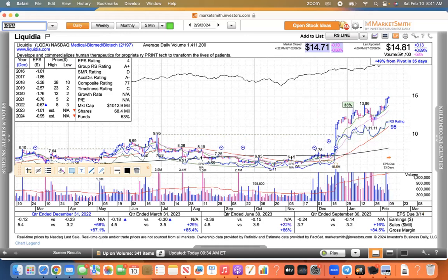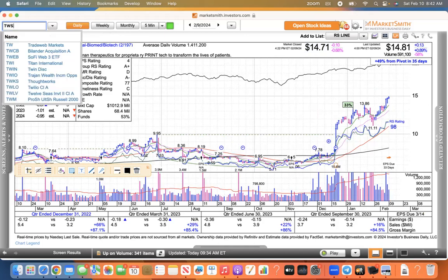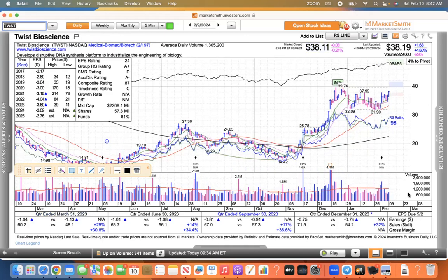LQDA. Don't predict, interpret. This is Liquidia Biotech. I'd be pretending if I knew what all these things do. I'm just pointing out the strength here. New highs, making higher highs, higher lows, and then TWST reports not till May, but another one breaking above its downtrending line in a consolidation period.